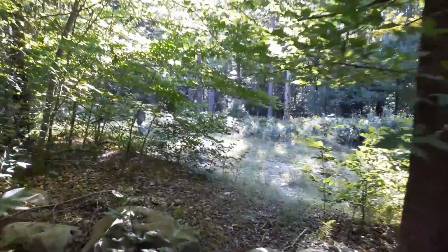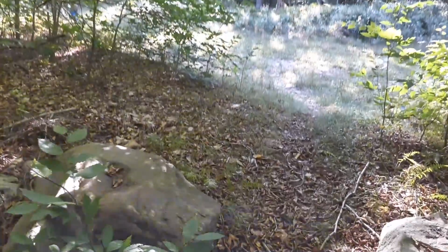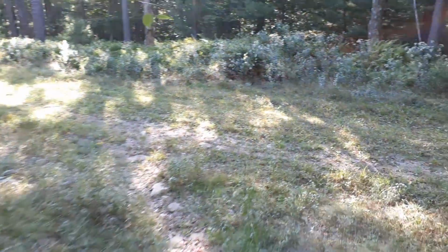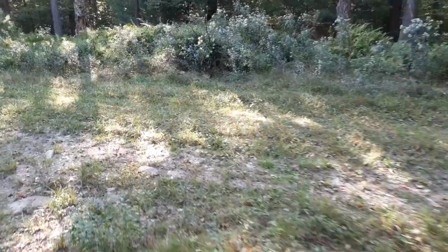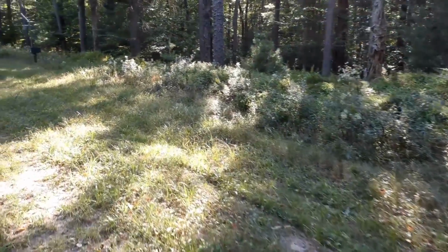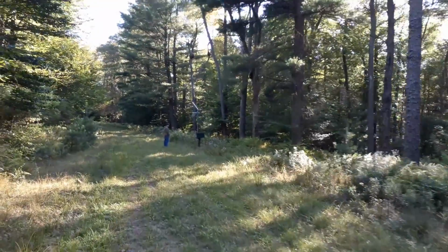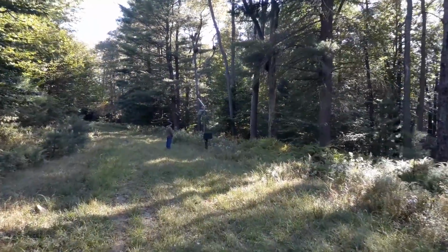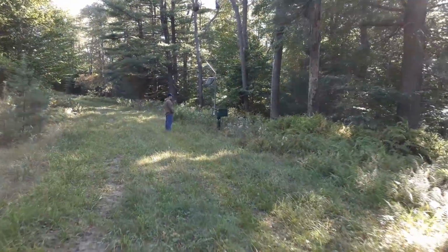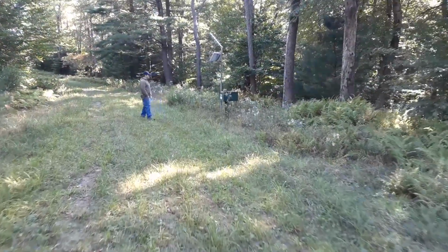Okay guys, here we go. Start walking down the path here in the game lands. Some big rocks and boulders here. It looks like we got a little shortcut here to the road, kind of going down. And it looks like we got a solar powered antenna station here. Let's see what this is.